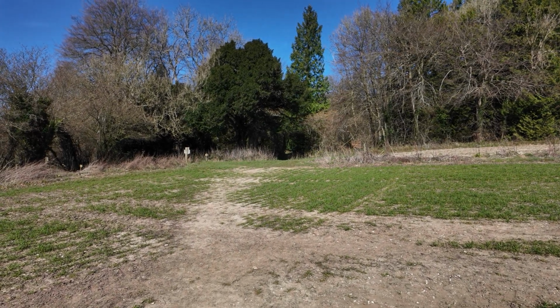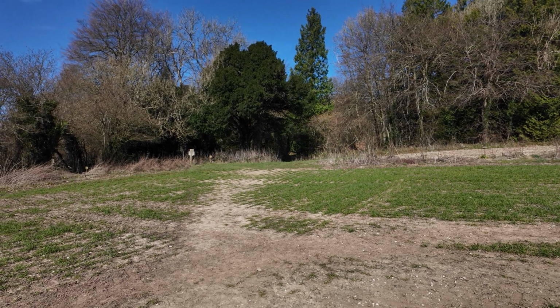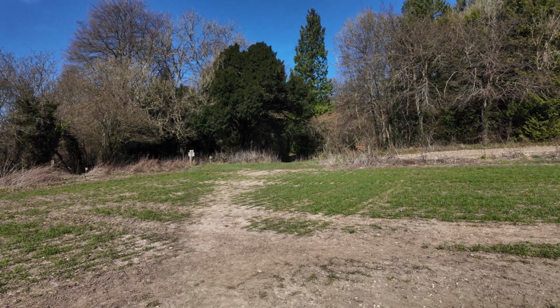So we've crossed that field, just about to enter the woods, as is apparent by the increase in bird calls that we can hear.